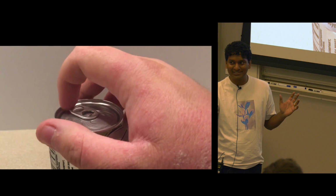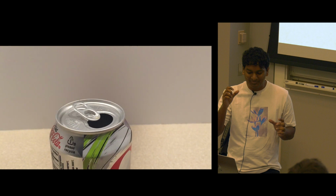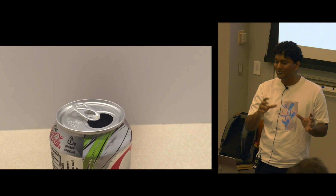But if you think about it from a robotics standpoint, it's extremely hard. You first acquire the object, grasp it, pry the tab open using your index finger, apply just the right amount of force so that you don't spill the drink, right? And we do all of this in like a second. But what I think is even more impressive is that we can do a lot of these interactions in environments that we have probably never seen before.